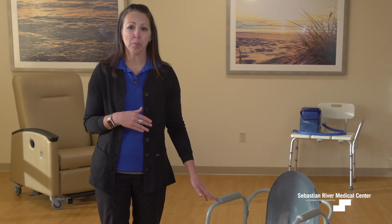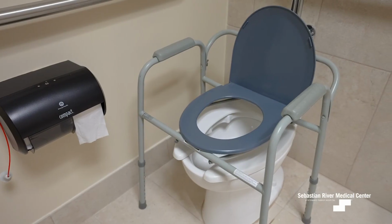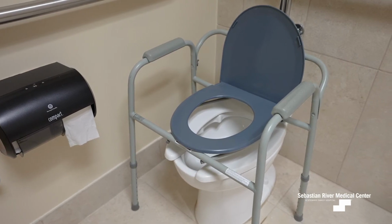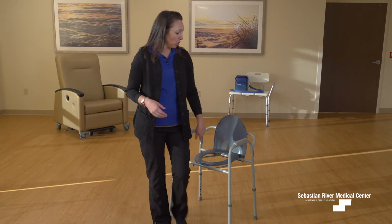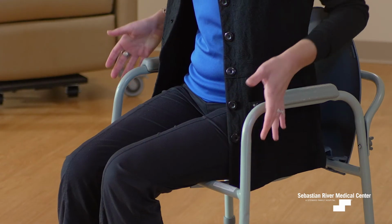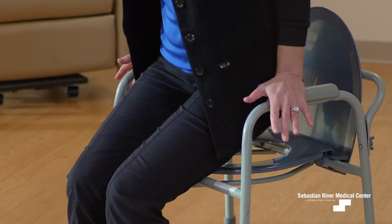The reason why we recommend a 3-in-1 commode is that it increases the height of your toilet to make it easier and safer for you to transfer on and off of. It has arms on it, so it gives you something to reach back for when you sit down, and it also gives you something to push up from when you go to stand up from your toilet.